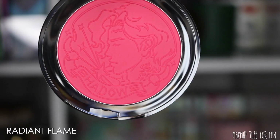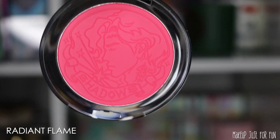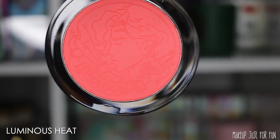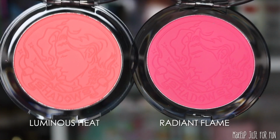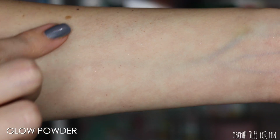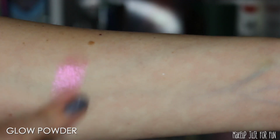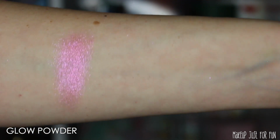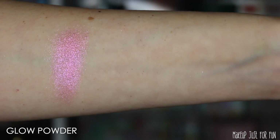And then the other two blushers are completely matte, no shimmer, no sparkle, no overspray, nothing like that. Radiant Flame is a super deep pink, and then Luminous Heat is a very bright, vibrant, almost neon peach. I wanted you to see both of these side by side because I think in photos they may look really similar, but when you see them side by side, and especially when you see them applied to the skin, they are quite different. Here in the live swatch, you can see that Glow Powder has a much stronger pink base.